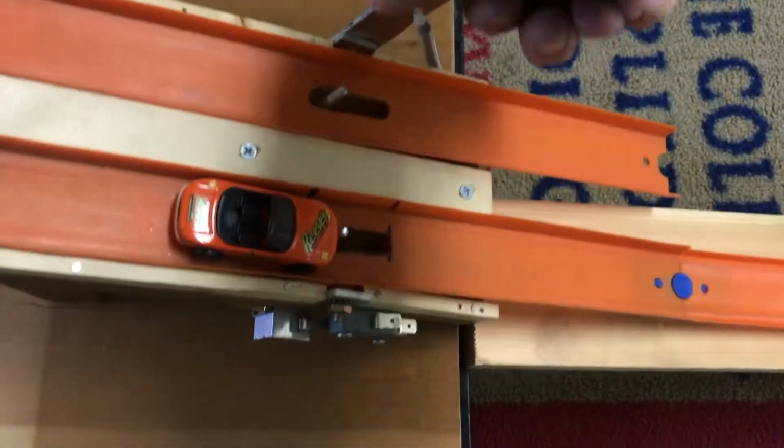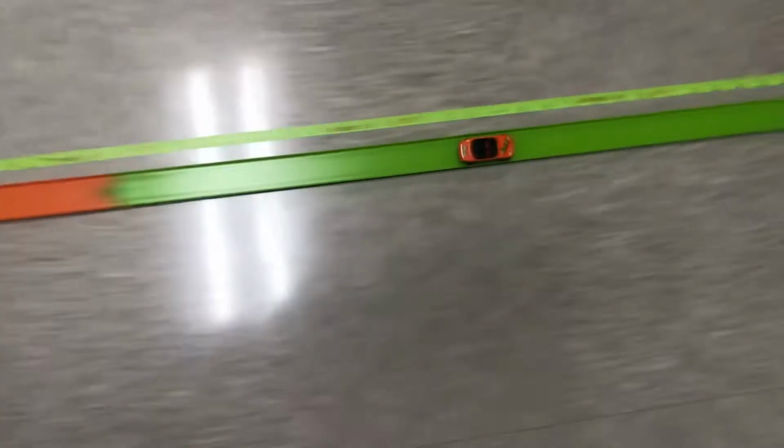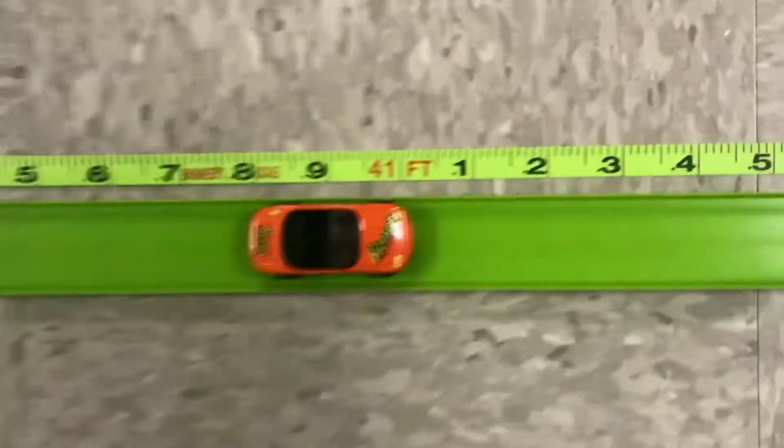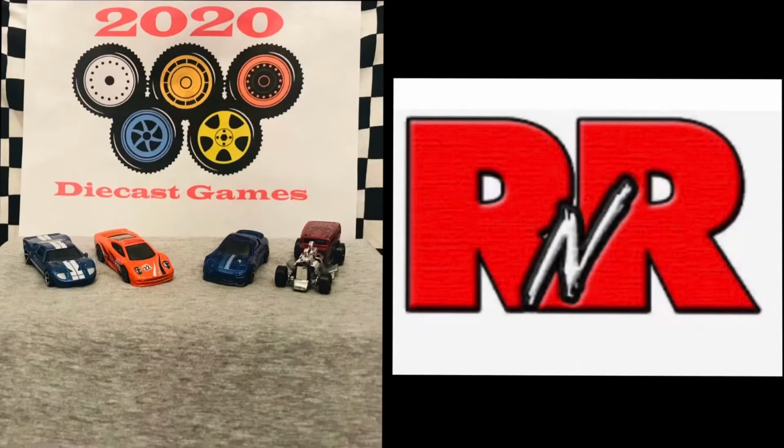They'll be set, released, they'll go downhill, and they will go unhindered until they stop. There's a tape running along the side of the track, as you can see, and once they come to rest, 41.03 inches. First up, R&R Racing.